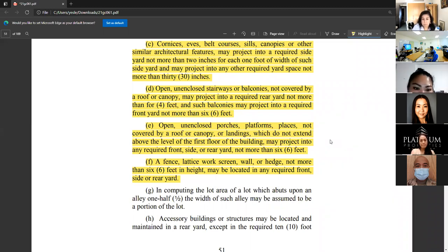Yes, correct. D, open, unenclosed stairways or balconies not covered by a roof or canopy may project into a required rear yard not more than 4 feet, and such balconies may project into a required front yard not more than 6 feet. E, open, unenclosed porches, platforms, or landings, not covered by a roof or canopy, which do not extend above the level of the first floor of the building, may project into any required front, side, or rear yard not more than 6 feet. F, a fence, lattice work, screen, wall, or hedge, not more than 6 feet in height, may be located in any required front, side, or rear yard.